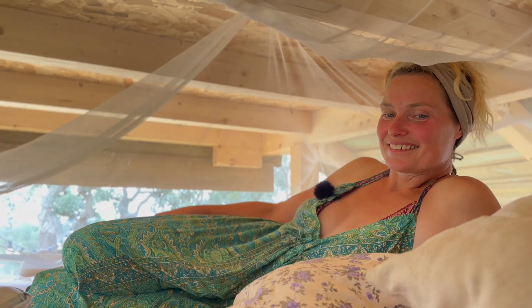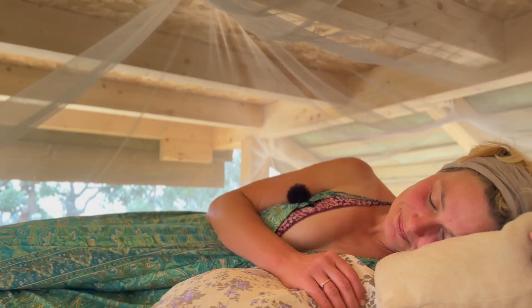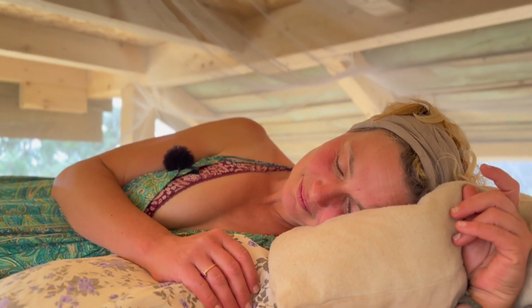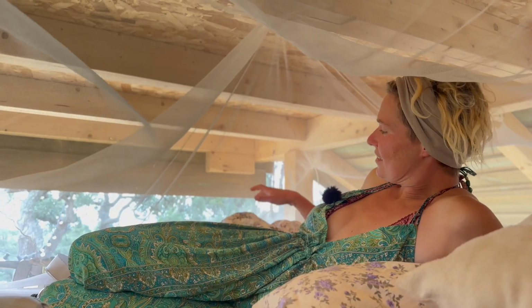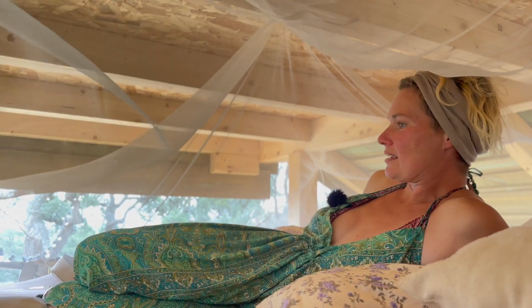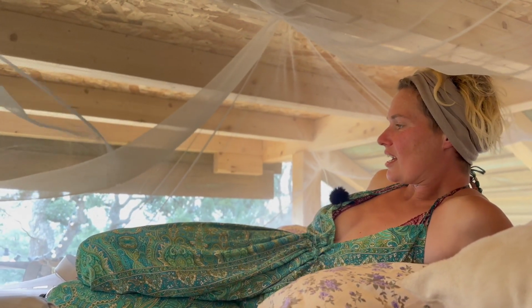Because of the fresh air, the next morning I'm so happy and awake, and inside I'm like, oh, the air, and so good. I really like to sleep outside. Yes, it's really lovely, and with the sound of nature.